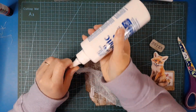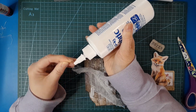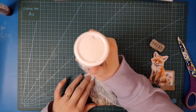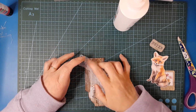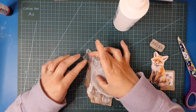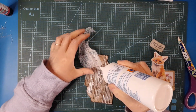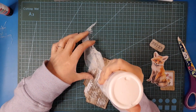I suspect it's a bit clogged with dry glue there. Here we go. Now it should work. Yep. So I'm just going to work a section at a time, because the glue will dry quite quickly, is what I was trying to say. I can't even talk properly today. Did you notice how my words all just ran into one word?